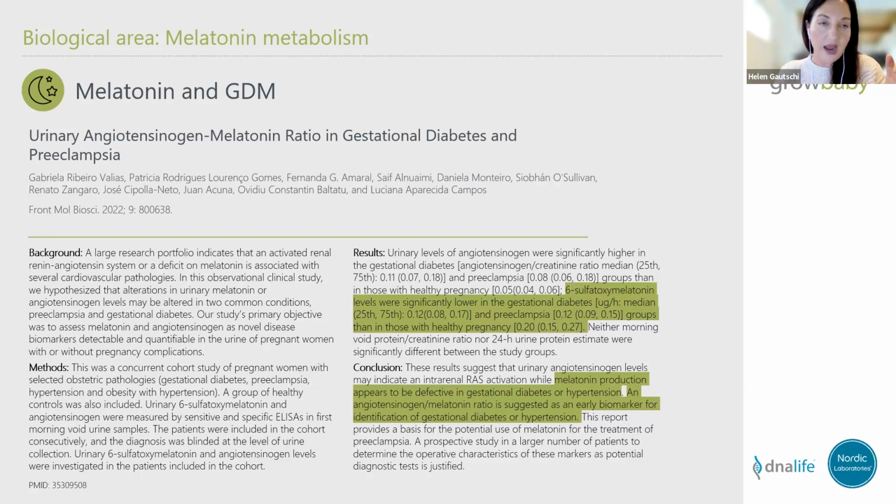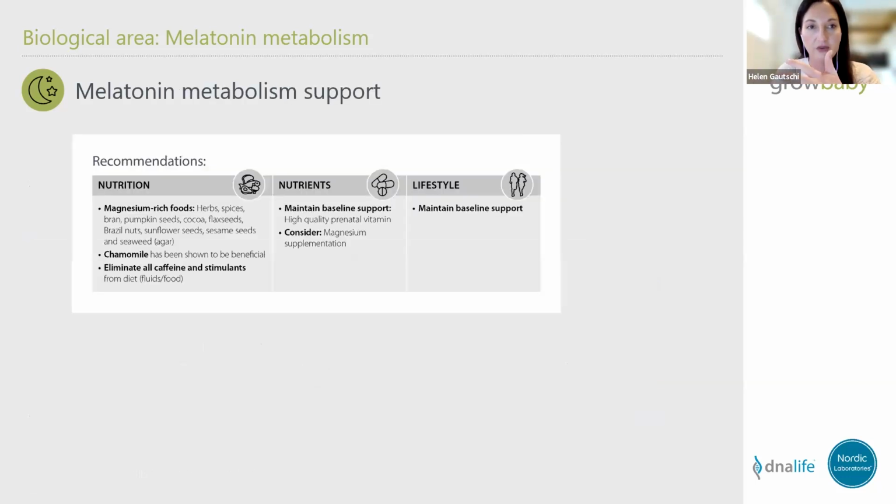Interestingly also, and this diverts me completely, but I'll just quickly touch on it, there were some studies showing that lower melatonin was also associated with difficulties with fertility. And so some supplements pre-conception, to support fertility, included melatonin, and they saw better results there.